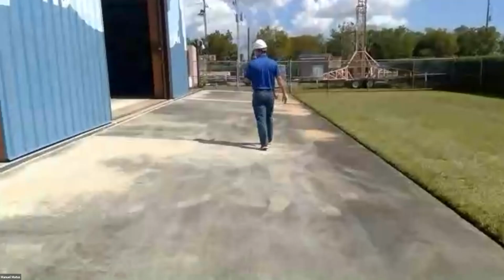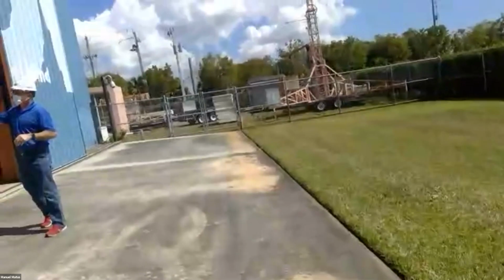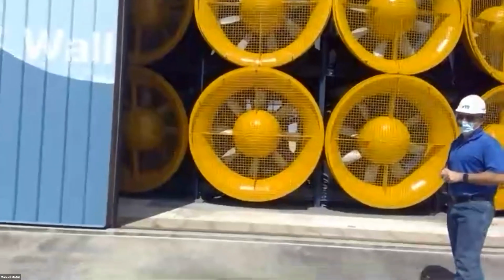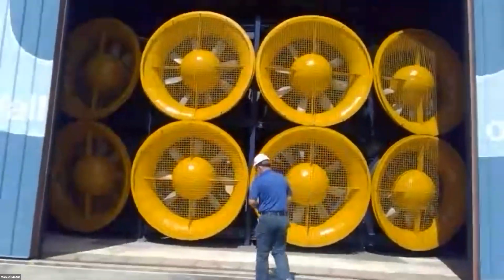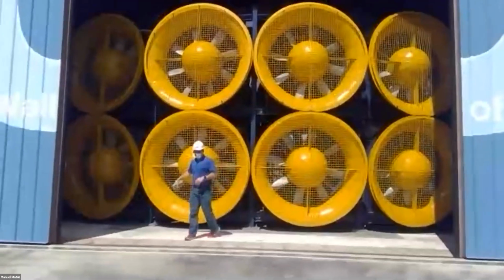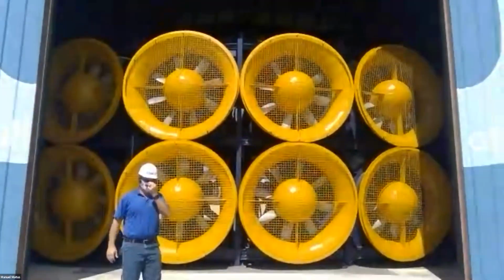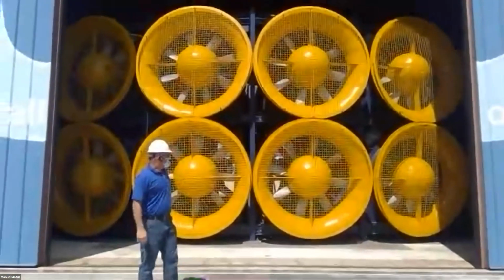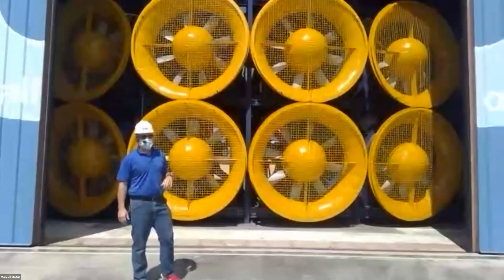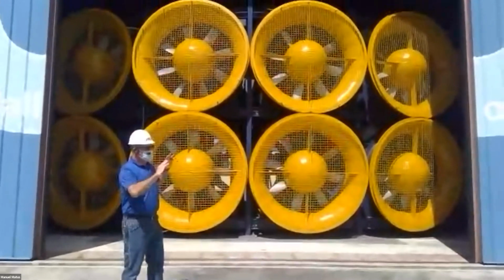So this is the intake side of the 12 fans. The doors aren't all the way open, but it's basically showing you the fans. These are 700 horsepower electric fans. The ducting wise, they're 6-foot diameter fans with the cowling and everything. They're about 8 feet. These work off medium voltage, which is 4160, about 4,000 volts. They work in tandem using VFDs, variable frequency drives, to change the speed of the fans, and they all work in tandem.